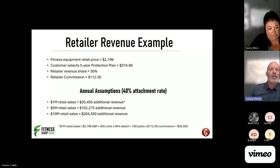It's just a math equation. You do about $102,000 additional. If you do 10 million annually in retail sales, you're going to add about over $200,000 to your bottom line. So you can extrapolate those numbers to whatever your annual retail sales are, and just get a good picture of the additional revenue that these programs can drive for you.